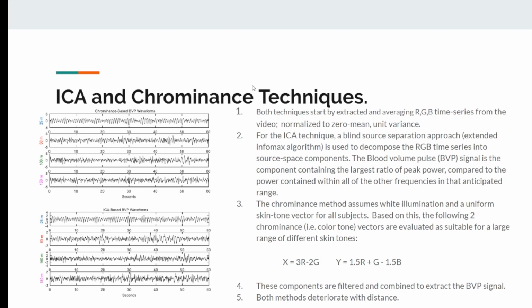Now we'll talk about the ICA, or the independent component analysis technique. So the idea here is you're trying to separate the RGB signals in a source space such that the components you get are representative of different variation sources in the video. So you do a blind source separation approach using the extended Infomax algorithm, which decomposes the RGB time series into different source components. And we know that the blood volume pulse signal is the component which contains the largest ratio of peak power to the power in the other frequencies. All other signals would correspond to the noise in the video.